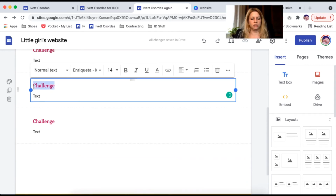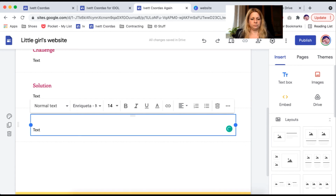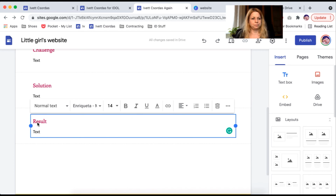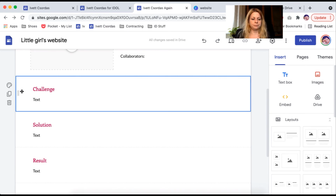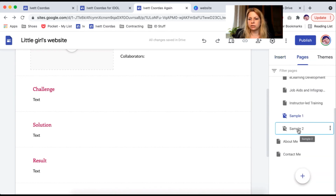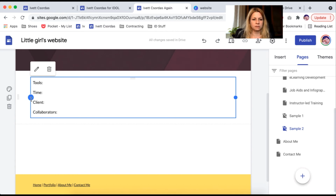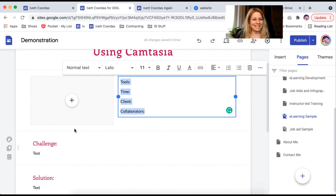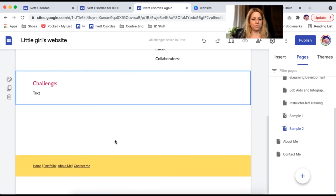So it's challenge, solution, and the result. Cool. All right. I already have it saved, Control C, but I can just do it again. Control C. And then when I go to the other page, just, you know, Control V. Actually, that's not too bad either. I pressed the wrong buttons again. So Control C. There we go. Again and again.